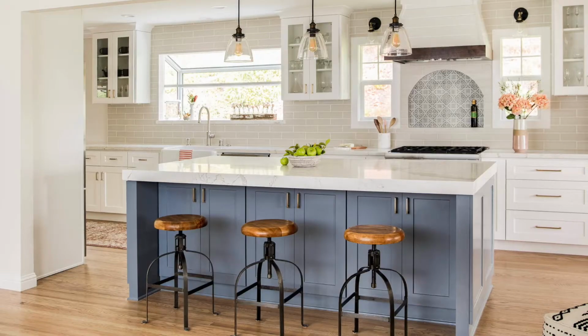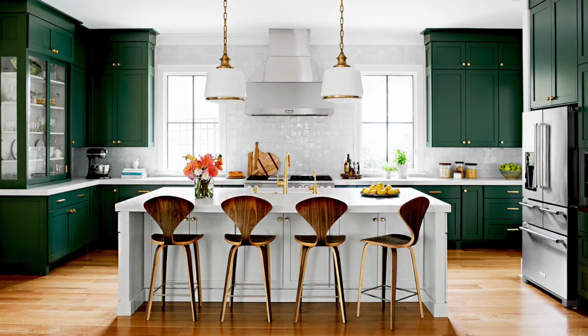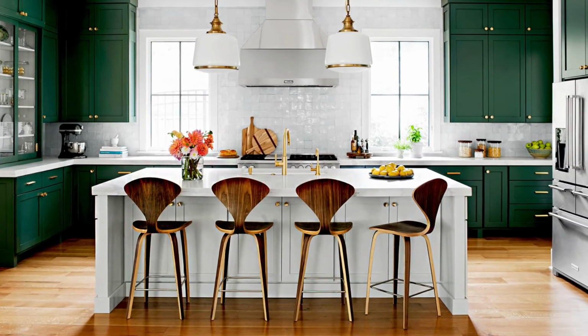A second trend we're seeing is with the big islands, of course, but storage on the opposite side of the island underneath where everybody is sitting. Now, you're not going to be accessing it on a regular basis, but if you just have some big pots or some appliances that you don't use regularly, it's a great place to store those kinds of things.